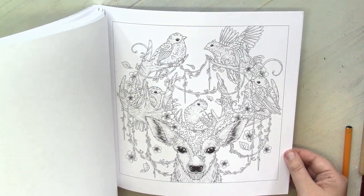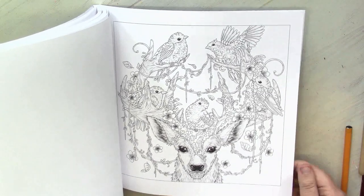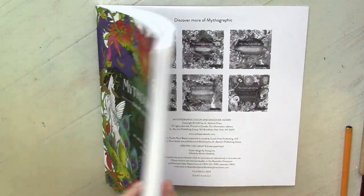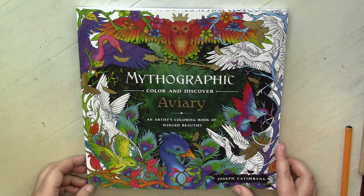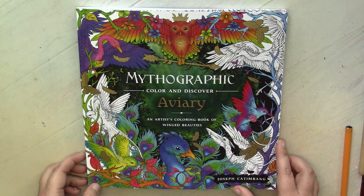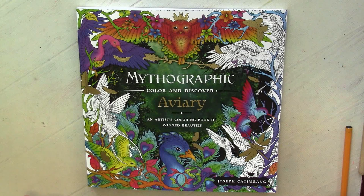Look at this beautiful company, all friends sitting on top of the deer. Oh well, so nice. Great. I can recommend this book with all my heart. I hope that I won't be putting it on my shelf and that I will start to color in it as soon as possible. But I'm just happy that I managed to get it and the book is absolutely perfect.